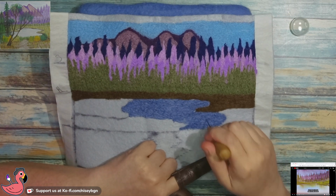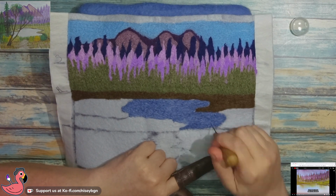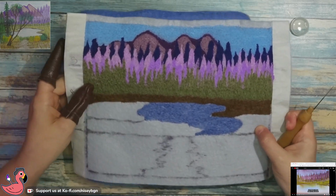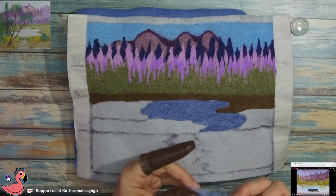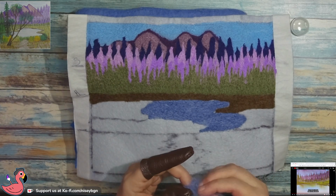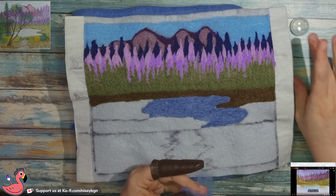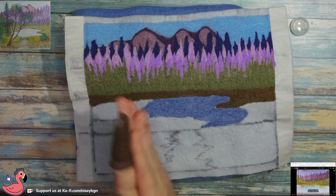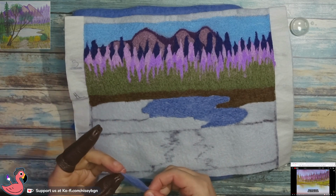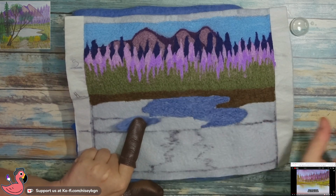Okay, that's a little bit better there. Okay, oh, this color is similar to our pad color. Oh, how about that? It's not the exact same. It's a little darker, but it's close. Definitely close.